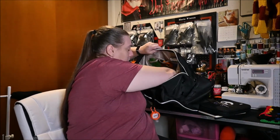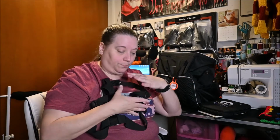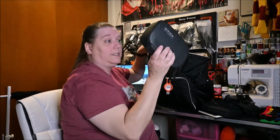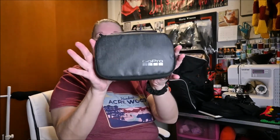And then let's see what else is in here. Oh, I have my GoPro harness. Sometimes I will wear the harness and do like a view. I'll turn the camera so it's facing my hands while I'm crocheting. So this is good for that. And then the last thing in here is the GoPro itself. And it's in this fancy little bag. I guess I'll show you that as well.